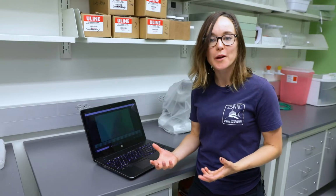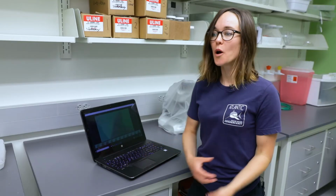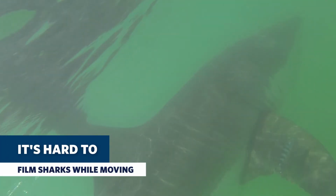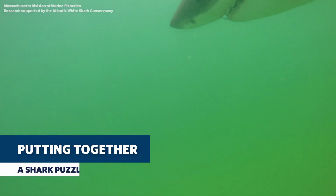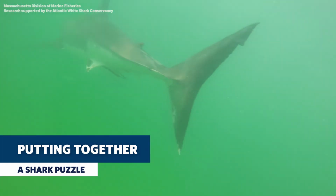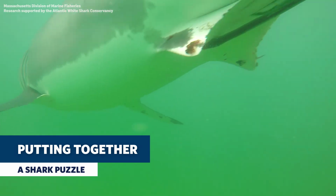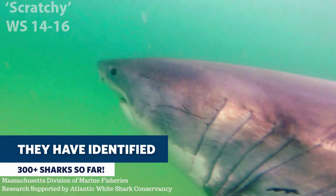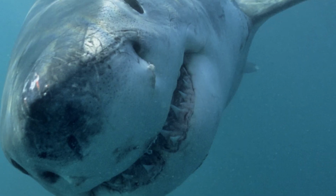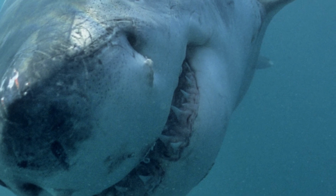Because if you think about the way we're collecting that underwater video, we've got a shark that's moving and a boat that's moving and a camera that's going through the water. So a lot of times we'll get full coverage of the body of the sharks, but in a couple of different takes. Or sometimes we just get a piece of a shark and we have to use the piece of the shark that we did get to match it up with individuals that we've previously ID'd. And at this point, we've identified just over 300 sharks to date, but again, it's a pretty slow process.